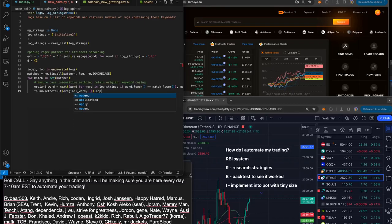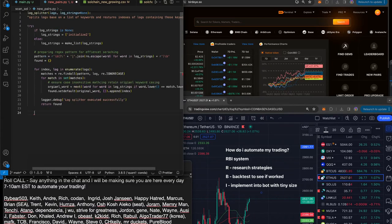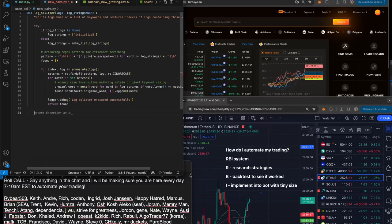Dot append index. Dale, let's keep going. And then we'll say logger.debug. A lot of loggers up in here, huh? Log splitter executed successfully. And then return found. Now we're going to have the exception clause. We're back to the try.